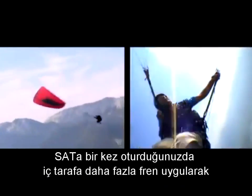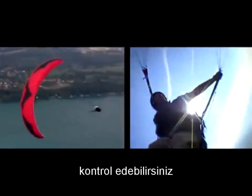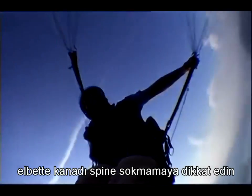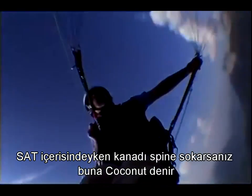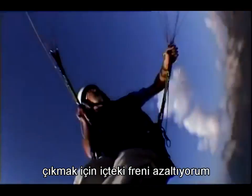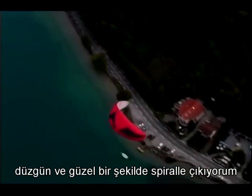Now, once you've got it in the SAT, you can control it by using more and more brake on the inside. The more brake you use, the slower the rotation. Obviously, you've got to be careful that you don't spin the glider. If you spin the glider when it's in the SAT, it's called a coconut. Now, to release, I ease off the inside, a little bit of outside, and I come out of my spiral.